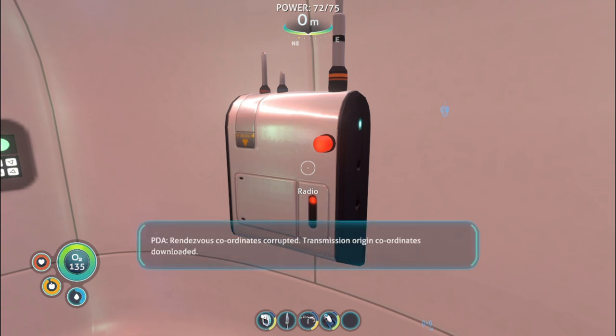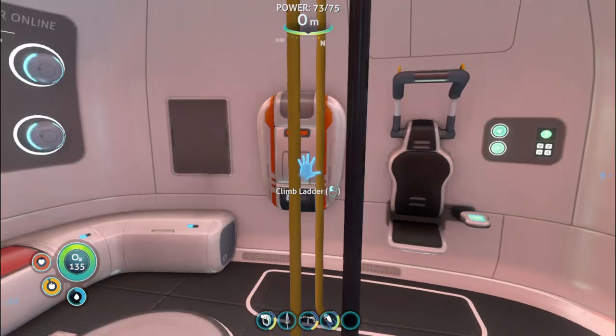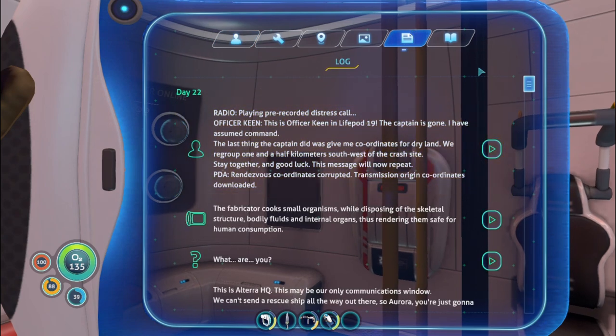Rendezvous coordinates corrupted. Transmission origin coordinates downloaded. Signal location uploaded to PDA. Really? More corrupted coordinates? That doesn't seem right.